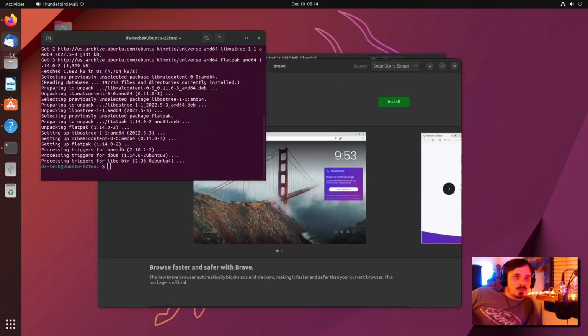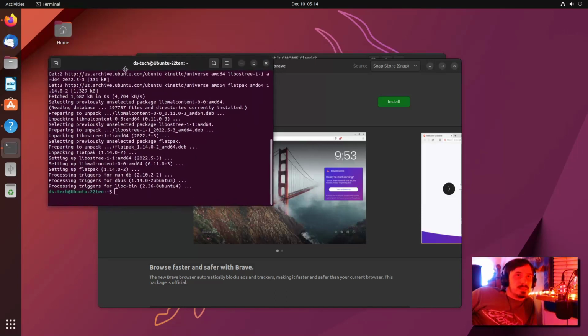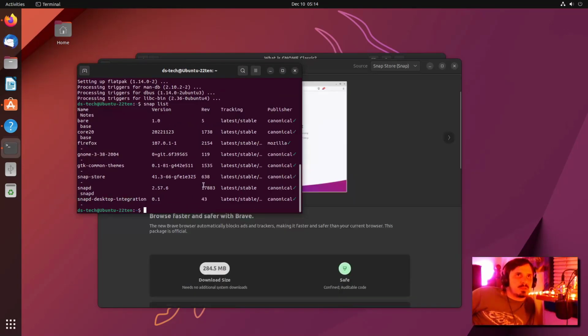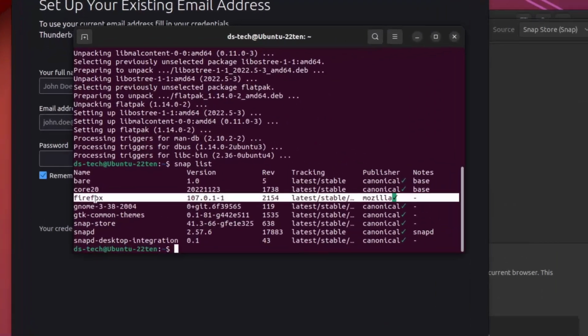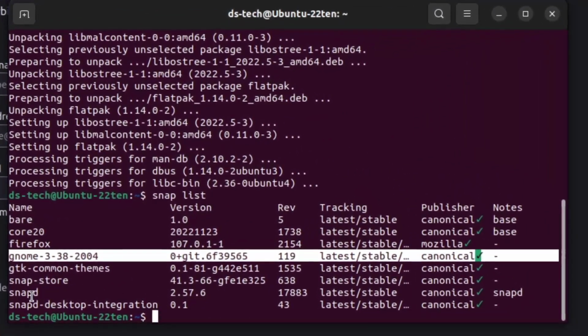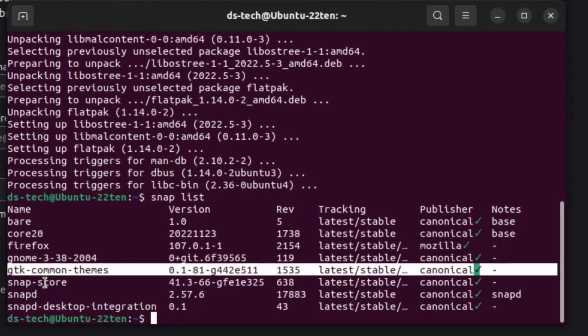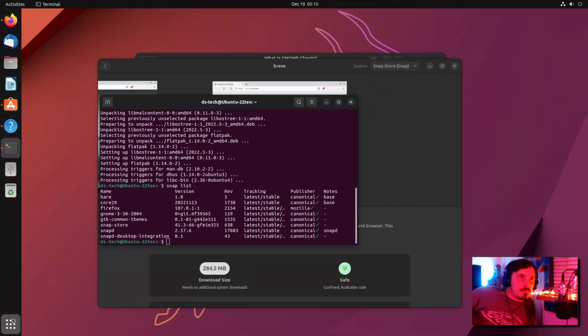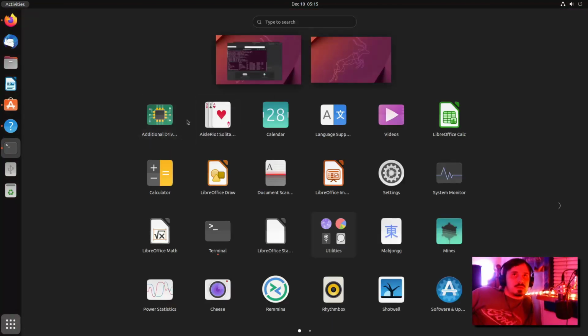It also includes the latest version of Thunderbird, and amazingly it is not packaged as a snap. Just to show you all the snaps that are installed in the system, we've got Core, Firefox, GNOME 3.38, GTK Common Themes, Snap Store, Snapd, and Snapd Desktop Integration. As far as other software, LibreOffice, Document Scanner, Calculator, System Monitor, the Cheese Webcam Controller, Rhythmbox, and Shotwell.